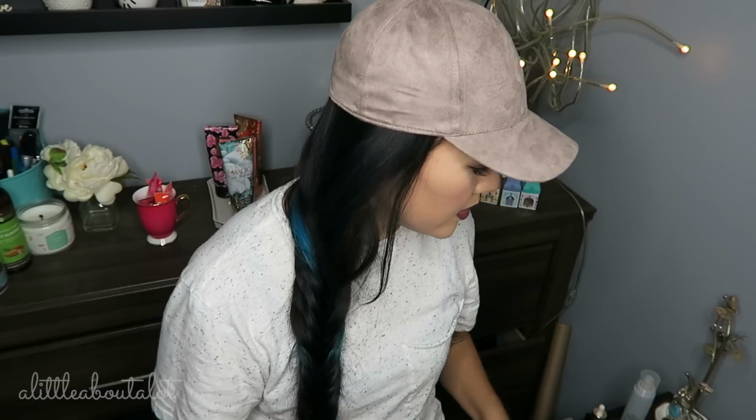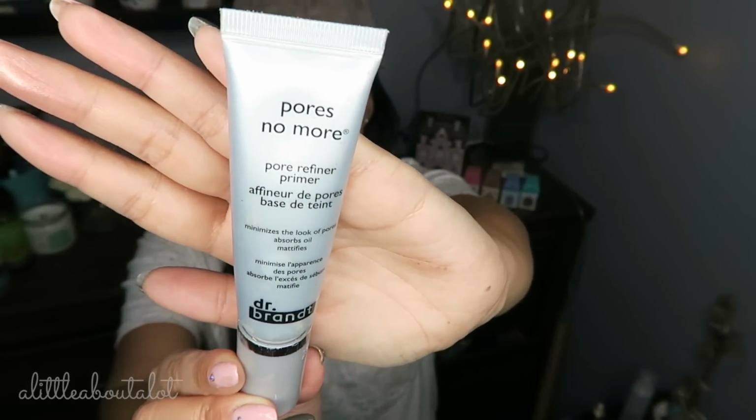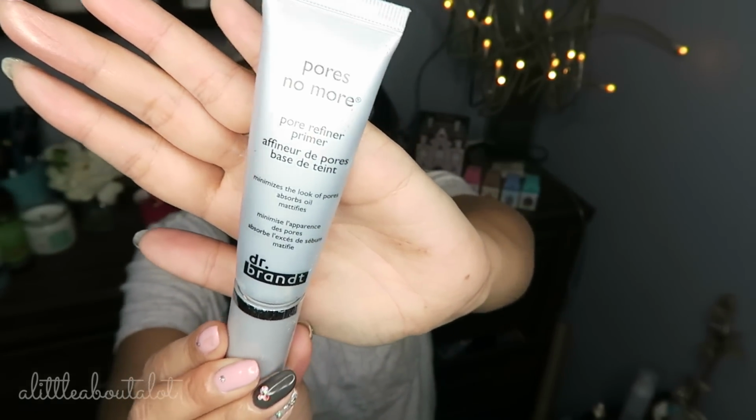I also ran out of my other primer, so I pulled out this one, and it's the Dr. Brandt Pores No More Pore Refining Primer. It's supposed to minimize your pores but also mattify your skin. And I've been wearing this underneath my foundation.